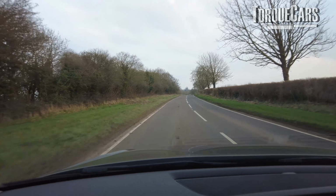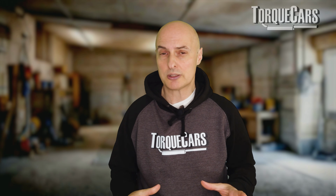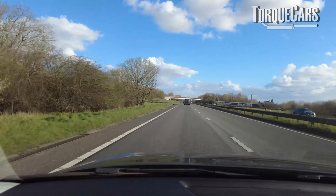You'll run through limp home mode first, and then you won't be able to run the engine, and then you don't have a chance to regenerate it yourself. You then have to go to a mechanic and get the DPF removed and cleaned, or they might be able to force a regeneration. The bottom line then is, if we have a car with a particulate filter, we need to give it a run.